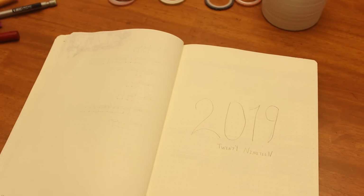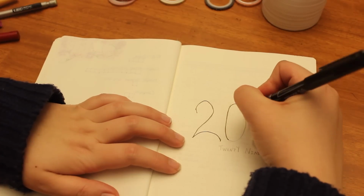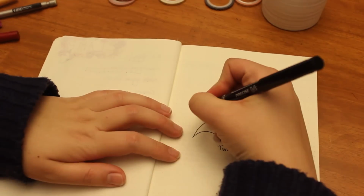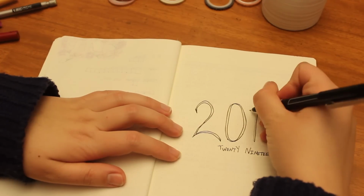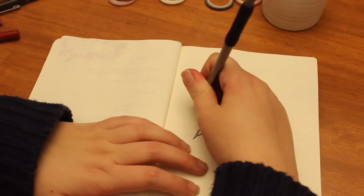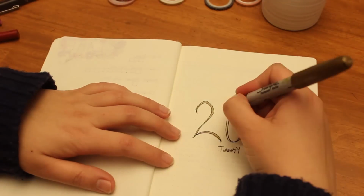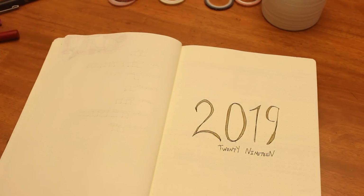And then finally, we've gotten to my 2019 specific things. So this is just my cover page. It's really simple. I'm not a very good artist or hand letterer, so it's just going to be super simple, just the year, and then I'm going to add some gold details with a gold Sharpie and some washi tape. I decided that all my lists and charts will be in the beginning, and then the year will be after that, anything that's year specific.